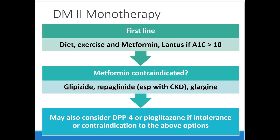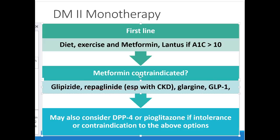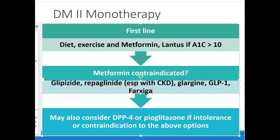And then you can really go on. You can do, I didn't put the GLP-1s, but they would be fine here too. There's a lot of things we could add. So you could put a GLP-1 in here. You could even maybe make an argument for the new drugs, which I can't remember their acronym, but the ones that decrease glucose filtration, or improved glucose filtration, I guess I should say. But they're like Farxiga, something like that would be fine.